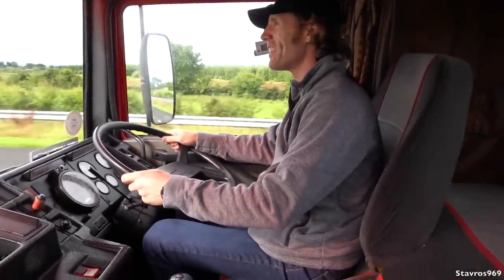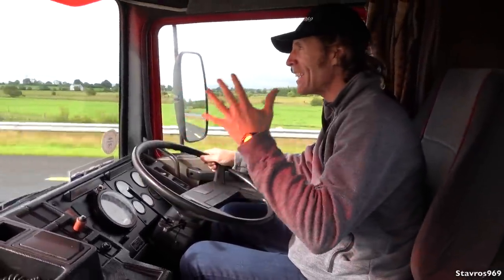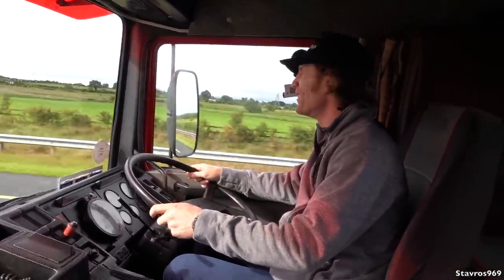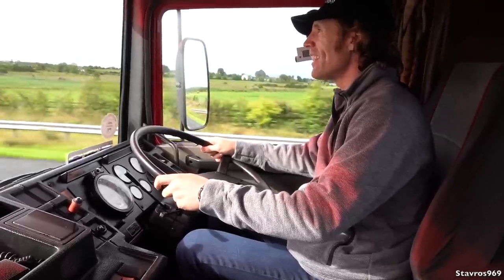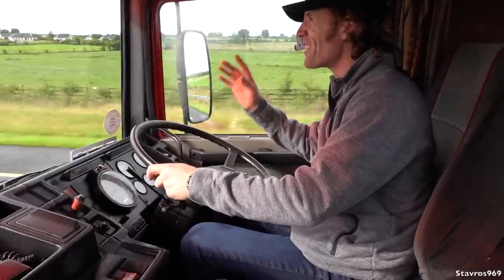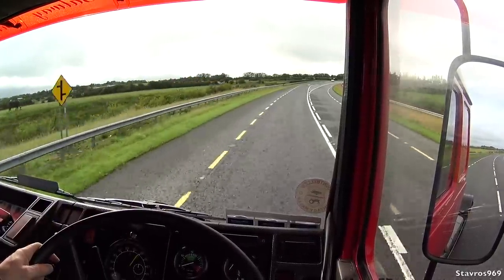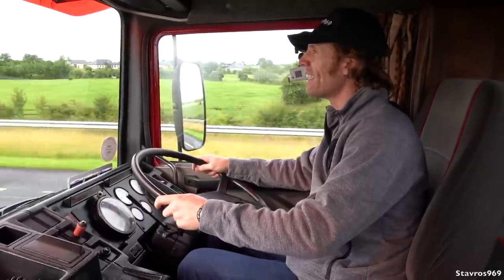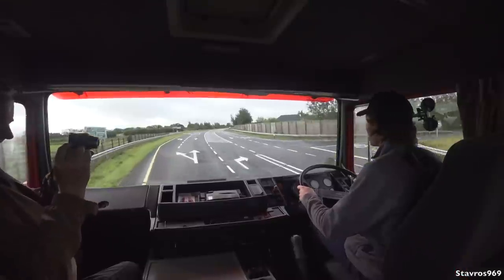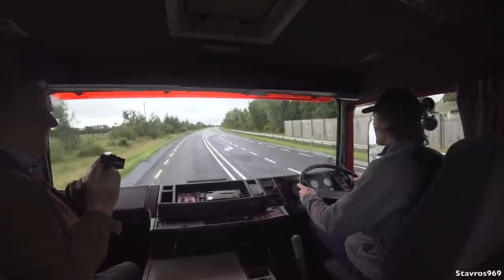32 years ago, guys, I was in the passenger seat of one of these trucks when they were brand new. And as I said, my father did buy one brand new in 88, registered it in 1989. And here I am, 32 years later, driving the truck that my father bought. The same model, that is. Man, this is almost getting emotional, Paddy.